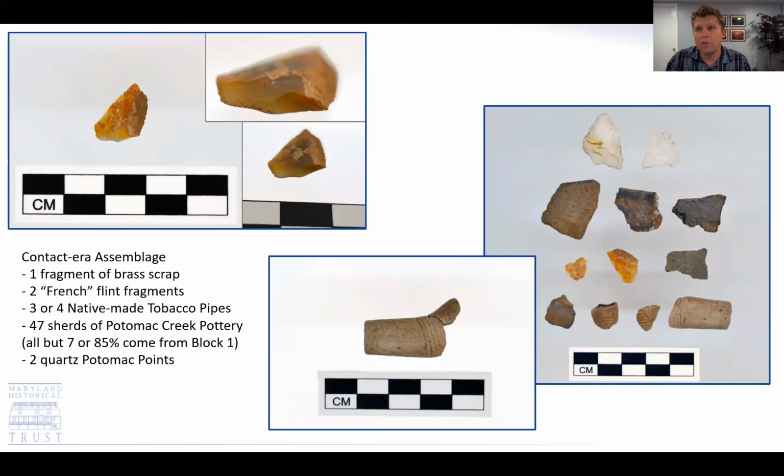And then, in fact, 2 Potomac points, the quartz points there at the top of the one image, are lithics that are characteristic of the woodland time period. And if you look at the French flint in the close up here, you can see that there's a little bit of working on the edge here.